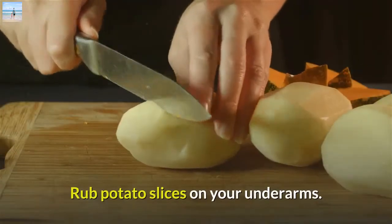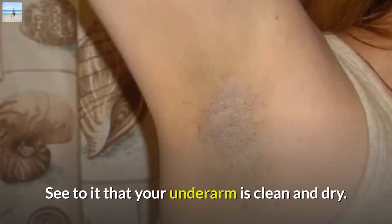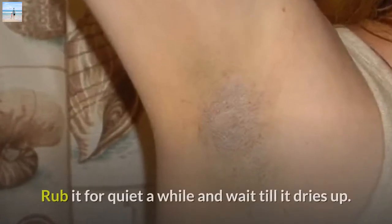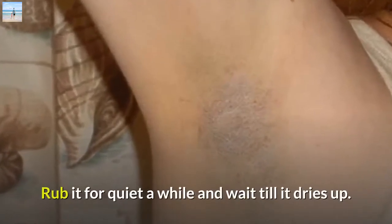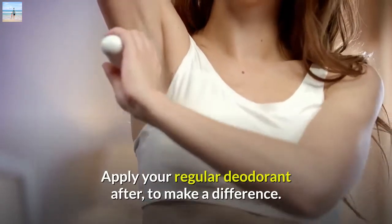Rub potato slices on your underarms. See to it that your underarm is clean and dry. Rub it for quite a while and wait till it dries up. Apply your regular deodorant after, to make a difference.